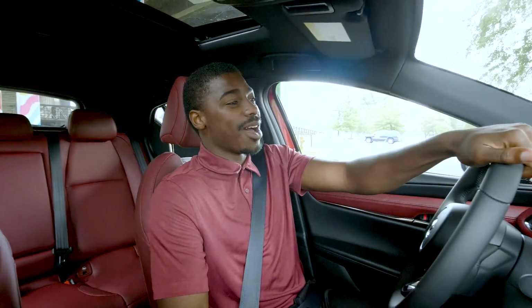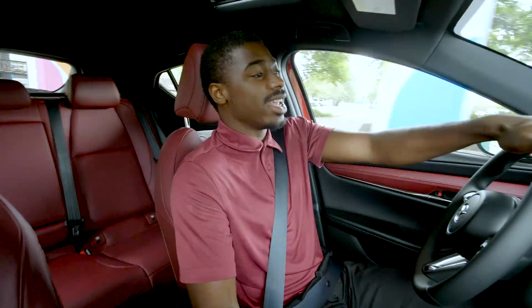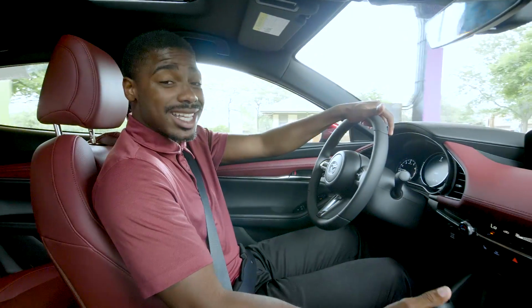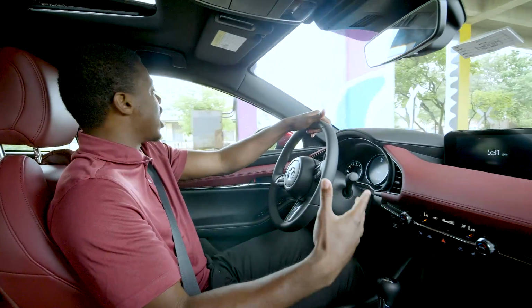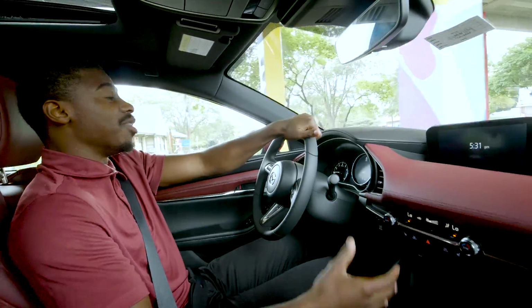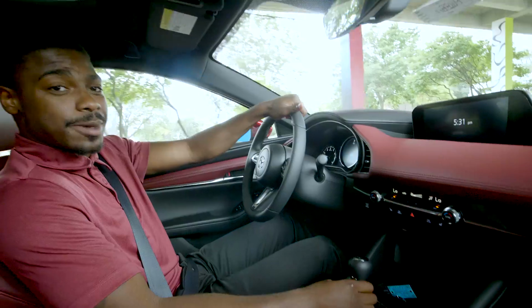This is the interior of the beautiful 19 Mazda 3. This beautiful red interior really complements this vehicle well. Very comfortable. They restyled the seats to perfectly fit the natural S curve of your back, so it's also very comfortable. And this specific premium is 6-speed manual.